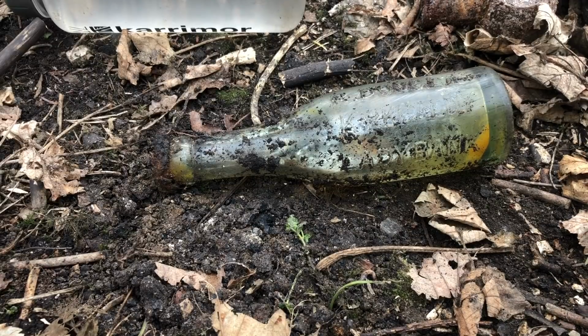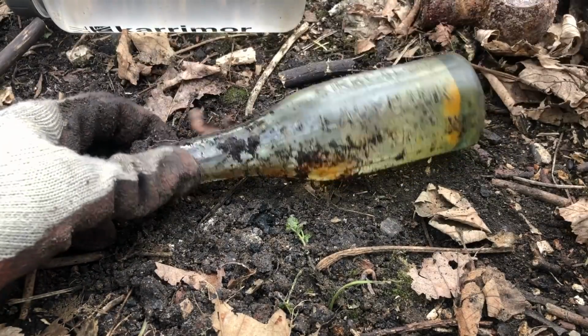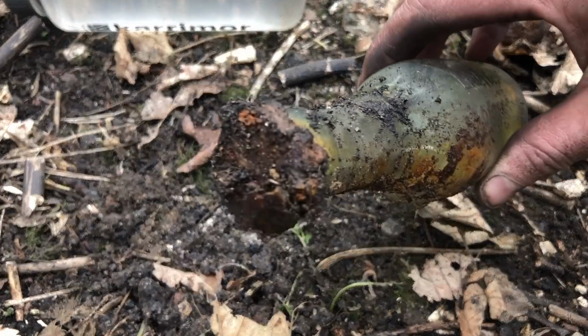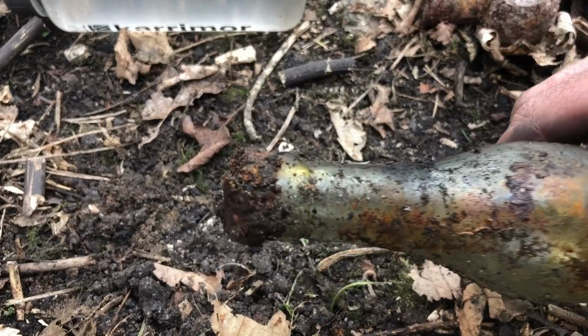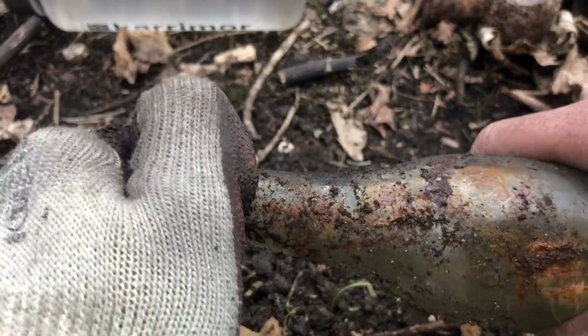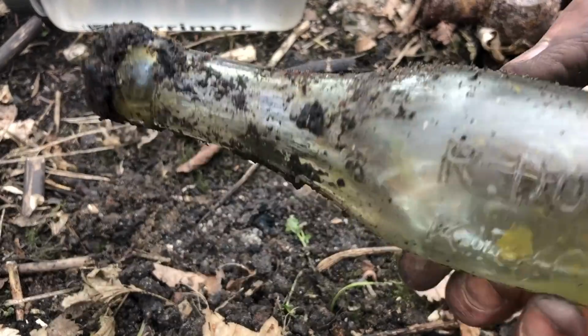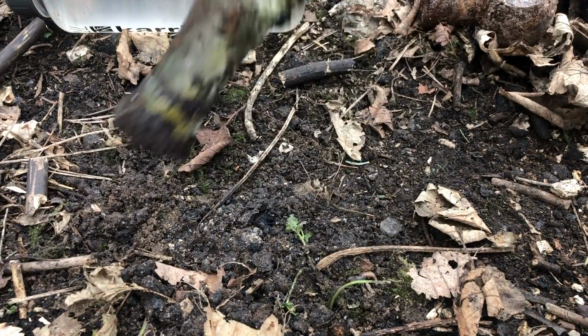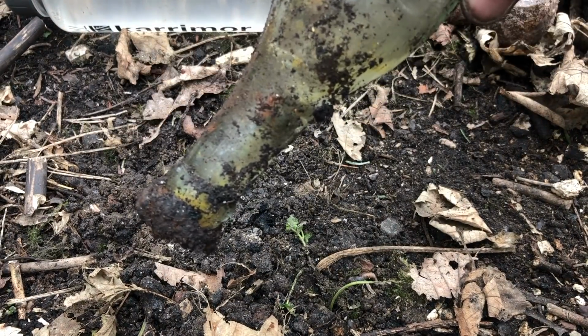Just had this Kirkcaldy ball out, R. Douglas, Kirkcaldy, Ladybank and Dunfermline. The cool thing about it, it's got a crown top on. Don't think I've seen that. Yeah, it's staying on as well. Wow, that's really stuck. Amazing. Still watertight.